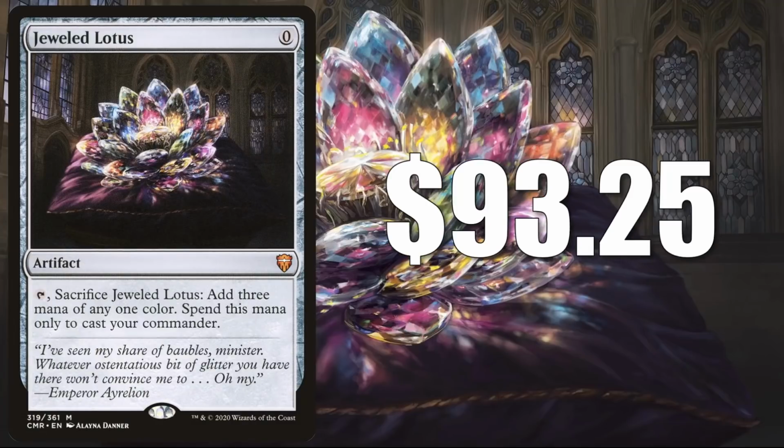Jeweled Lotus, alright, here we go. This one's expensive, $93.25, but if you shop around, you can find it cheaper. Remember, the prices we look at are going to be near mint copy prices. They're also average prices. So you might be able to find a high-grade copy of this card for maybe $70-ish, $70, $80. If you can do that and you don't have this in your collection, I would pick it up.